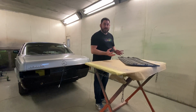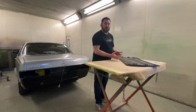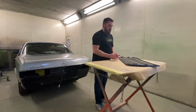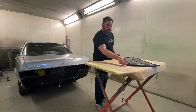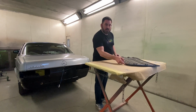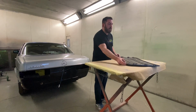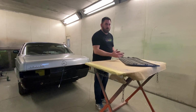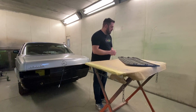I'm going to go home tonight and do a bit of research and see if there are new panels available and how much they are. In terms of repairing it, it's going to be quite tricky because of where it is and the seams where they join. It could be cut out and new metal put in, but it's going to be such a fiddly job. It may be cheaper overall just to buy a new panel. But that decision obviously will have to come after I've done some research.